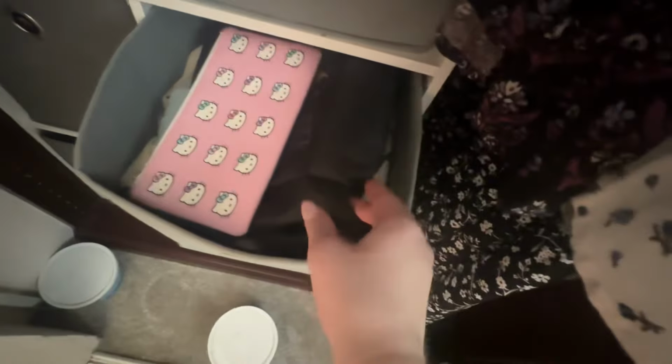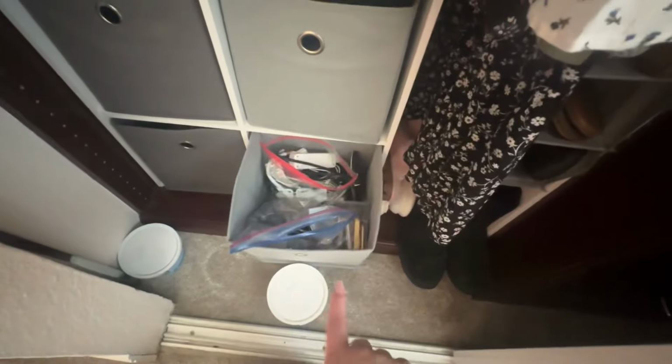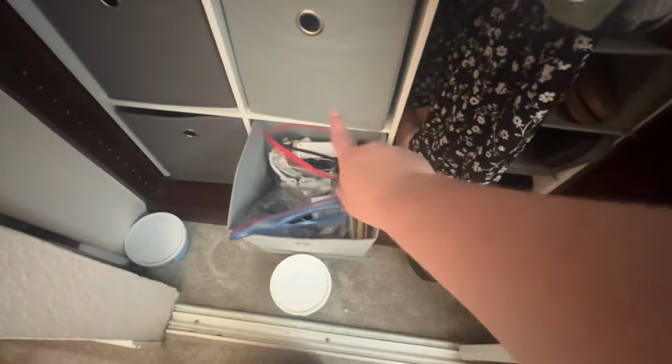This bin is all of my smaller bags that can fit in here. So I have my pencil case and some bags that I smushed, and then just my smaller bags are in there as well. And then this last bin is all my electronics. I have phone cases, plugs, cords, chargers, lights, things like that. And then this bin is not normally in my room. I just have it up here because I've been using it a lot more.